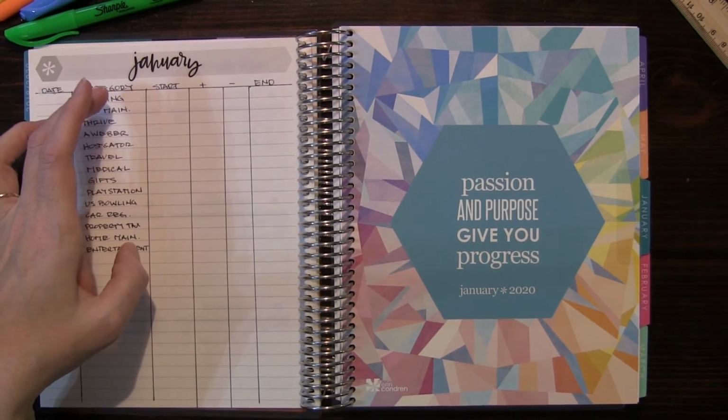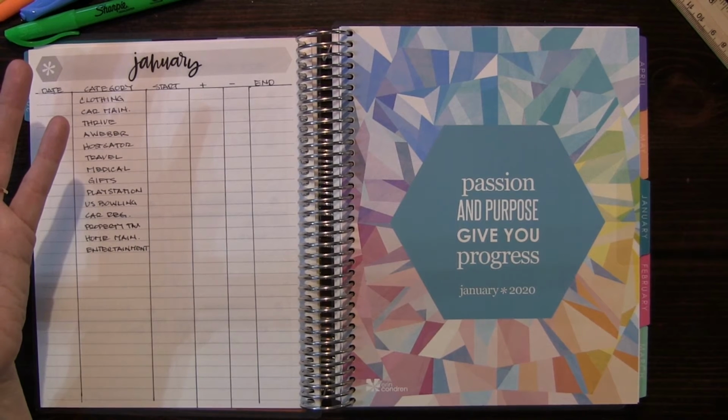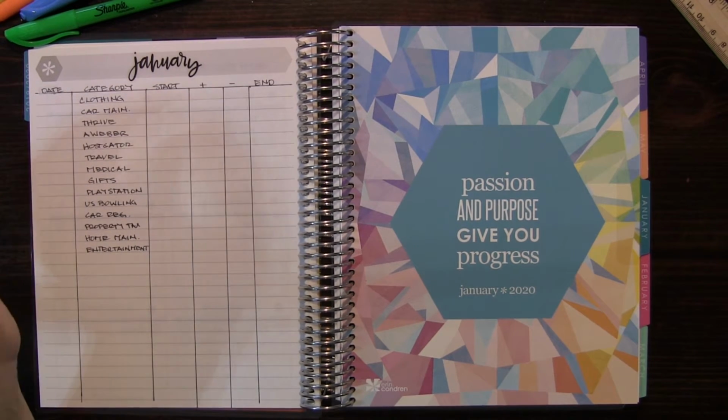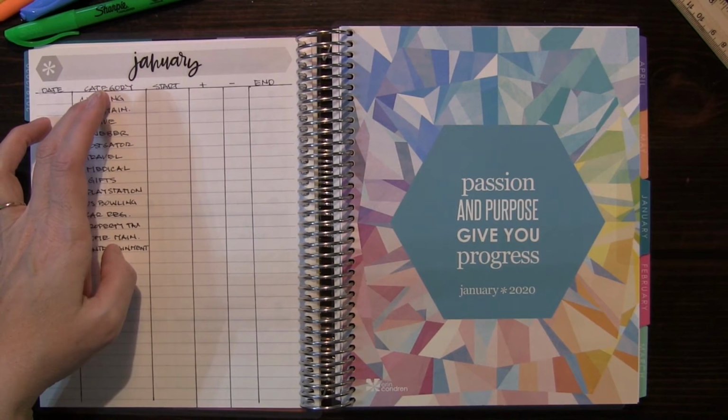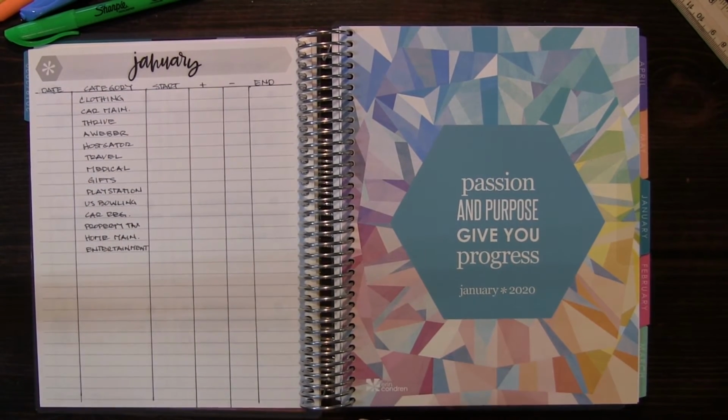Capital One has a free online checking account that you can get. So I'm going to open a Capital One account and just put the money for these funds in that account every month, probably at the end of the month.